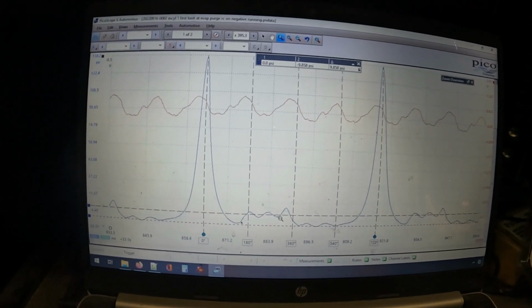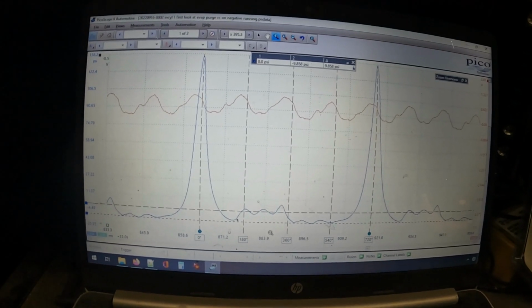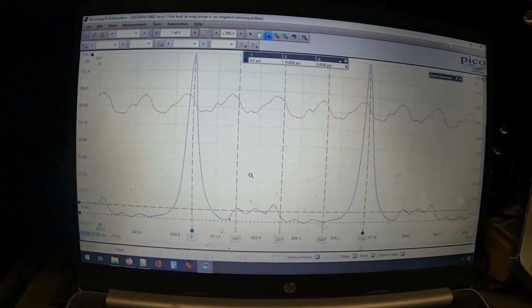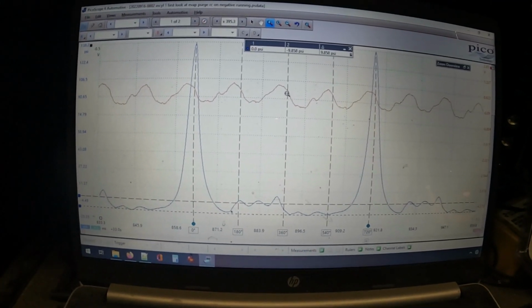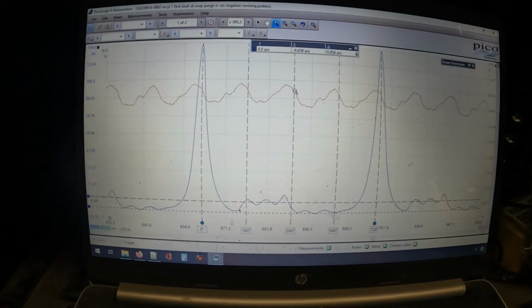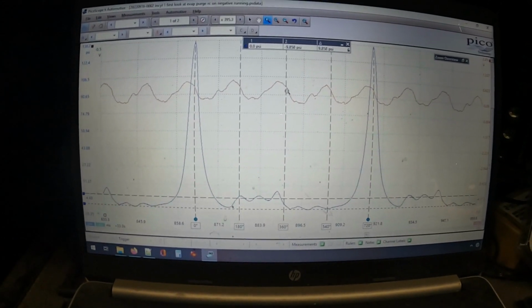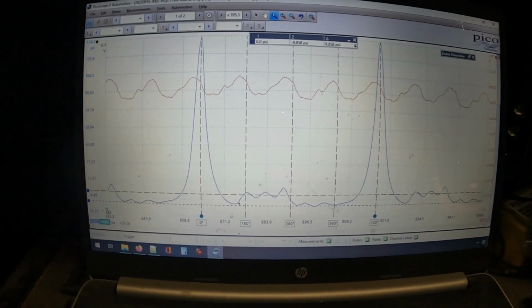If you see right here, this is the 360 mark. So this is the exhaust stroke. This is as the piston's coming up. Immediately right away, I see things I don't like. Now, there are a few events that are easy to spot.